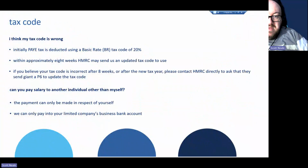For your tax code, if you think your tax code is wrong: for your first payment, we would deduct taxes using a basic rate tax code of 20%. Within approximately 8 weeks, HMRC may send us an updated tax code to use. If you do believe the tax code is incorrect after 8 weeks or after the new tax year, please contact HMRC directly to ask that they send Giant a P6 to update the tax code.